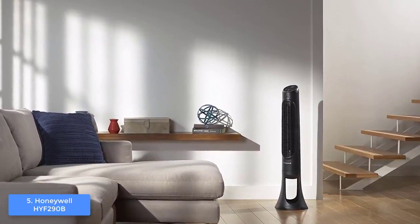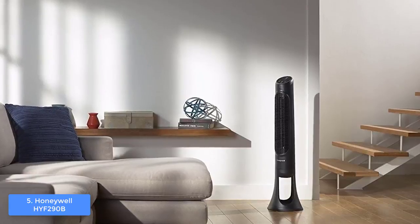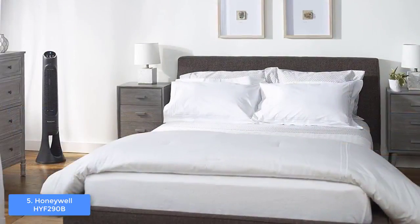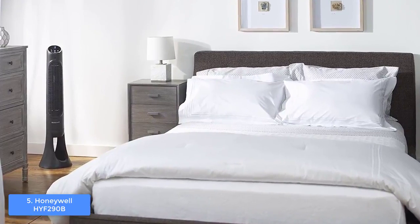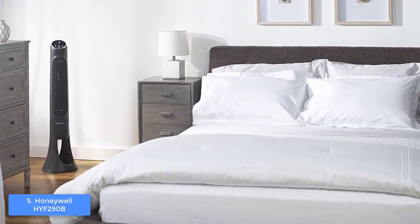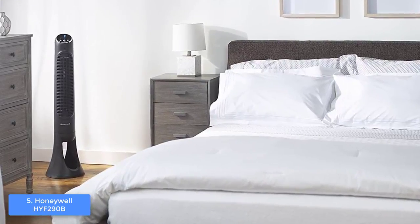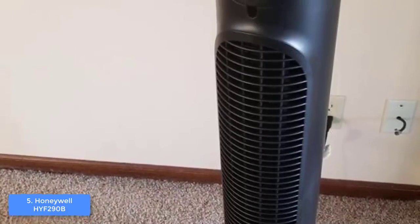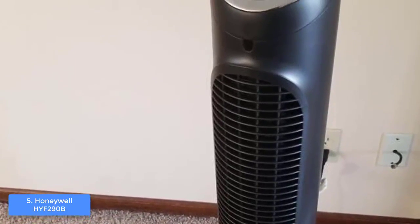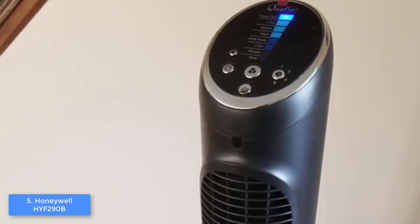From a design perspective, the HYF 290B features a compact, black construction, with a circular control panel at the top, with touch buttons, while at the middle, there are the vents, that will release a quality airflow throughout your home. In addition, the control panel consists of 5 buttons, so you can find a button for adjusting the light in 5 options, starting from 100%, 75, 50, 25, 0% or to turn them completely off.